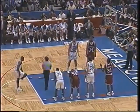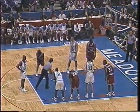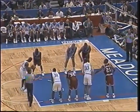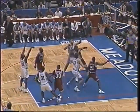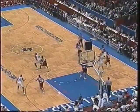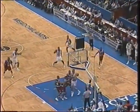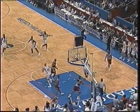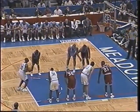Arkansas substitution number 12, McDaniel, replacing Corey Beck, who checks out for the Razorbacks. And Williams at the line, sophomore from Garner, North Carolina. Take a look at the backdoor play. Look at the spacing. Beck committed to the pass out to the wing, and then Donald Williams got the nice speed. I think that was Lynch who made the pass, was it not? Yes.